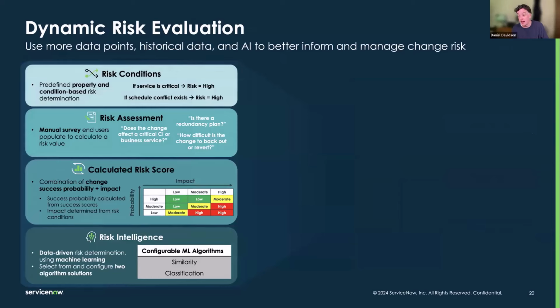Dynamic risk evaluation allows us to take different aspects of the change. Now, most of us will be doing some form of risk evaluation on a change. Most people will be doing risk assessments. They'll ask some questions of the person raising the change via a structured survey. And it's a good way to do things. It's a good way to capture information, but it can be gamed. We see customers where people fill this in numerous times to get the right answer on a change.